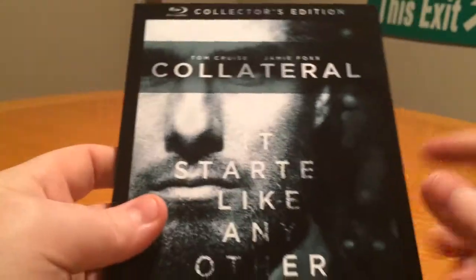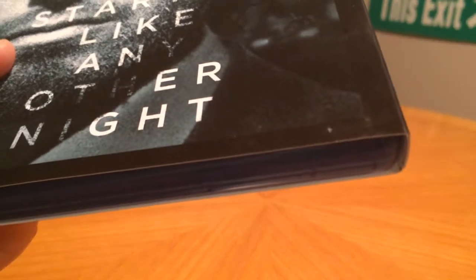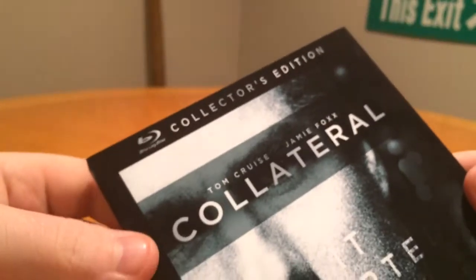One problem with the black and white slipcovers is that they tend to show scuffs a little bit more than normal. I don't know if you guys can see that right down in here very well. There's like a small scuff, but yeah, with these black and whites, they do tend to show. I mean, for the quality of these slipcovers, they're still very good. All of these conform tight to the cases.